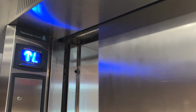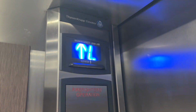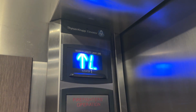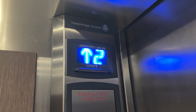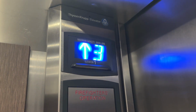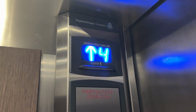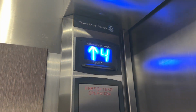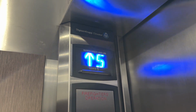All right, these are the elevators at the Holiday Inn Express in Albuquerque. This is the north. Looks like it's an ISIS, but see how they changed the floor indicator. And it's got a slap-on in the lobby, including the lantern. ISIS crisis.